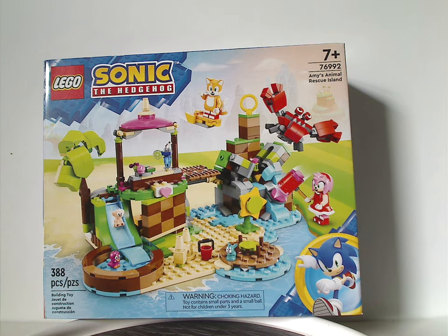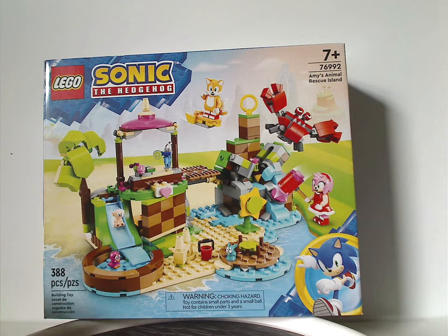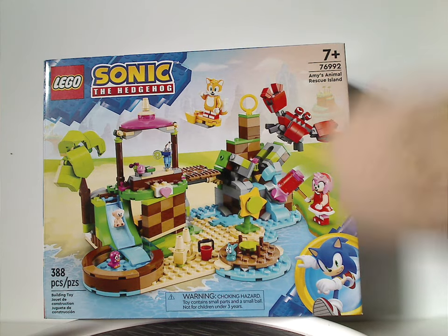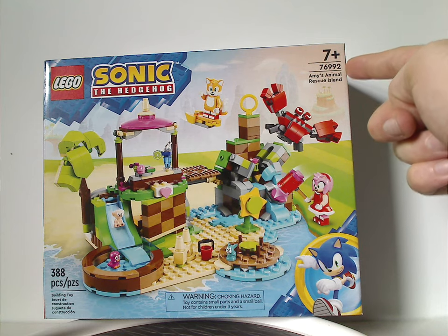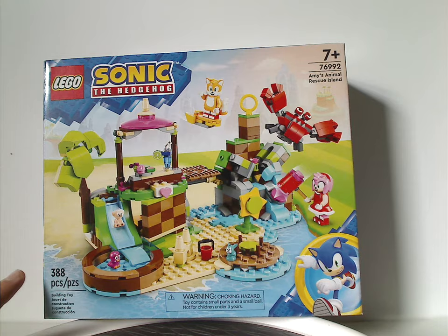So on the front of the box here, we have the new LEGO Sonic the Hedgehog logo and also that neat border as we have for all the sets here. And of course, a picture of all that is contained in it, a little choking hazard warning, and recommended ages of 7 and up. Set number 76992 has 388 pieces.